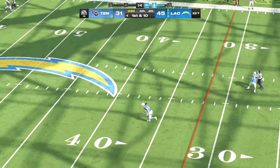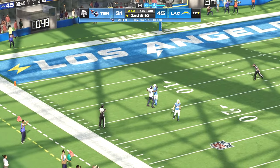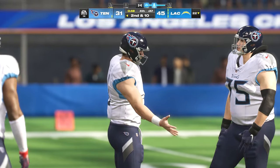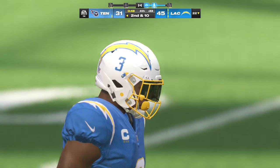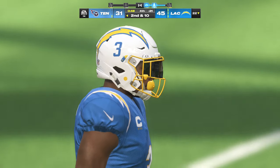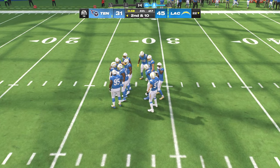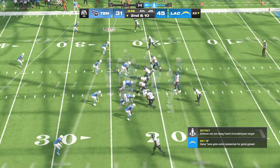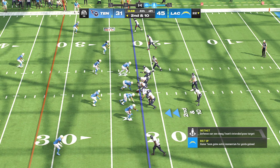Now a desperation throw deep downfield. That's going to be knocked away and incomplete. Just a difficult situation to be in here in the final minute. Down 2 scores, you know you need some providence from somewhere. They're going to keep firing away till the end, but this one falls incomplete. Under 50 seconds to play. Here's 2nd and 10.